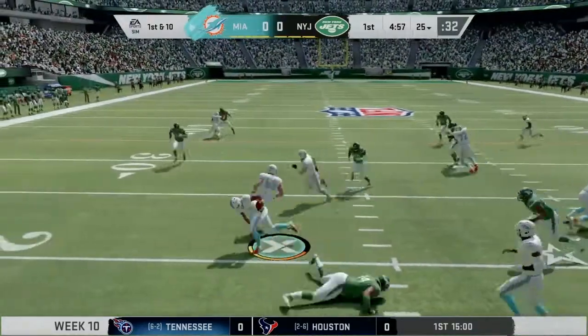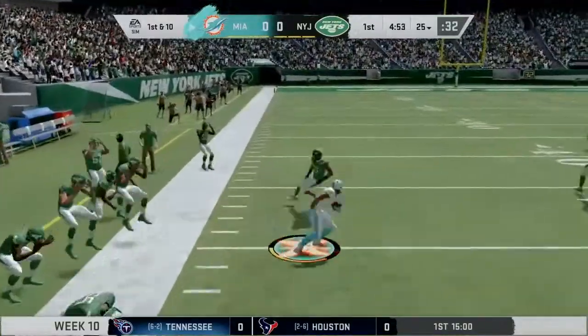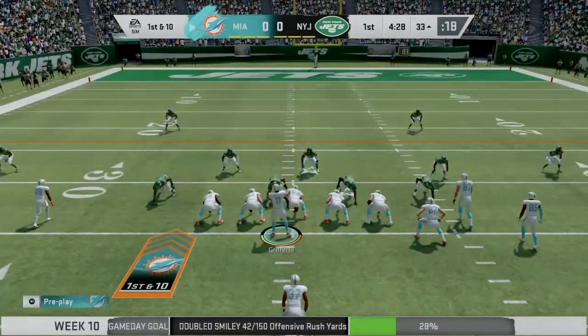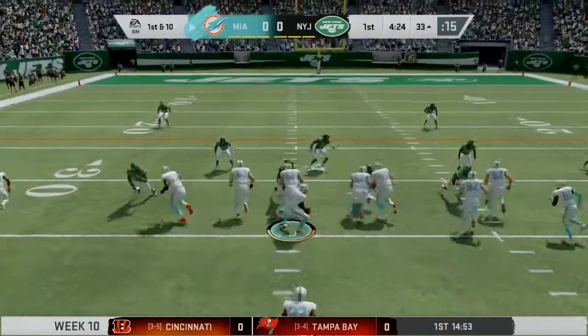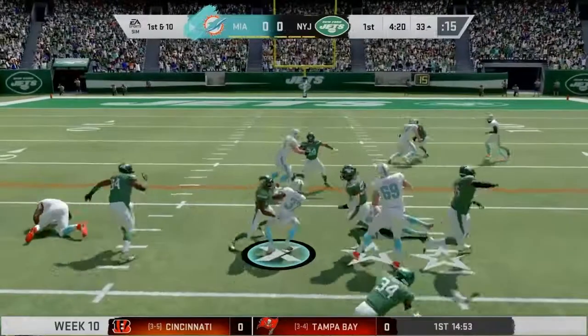The first carry for the former Nittany Lion. This is Saquon Barkley. He'll have a first down past the 40. And the big play changes the complexion of things. Here's 1st and 10 just outside the 30. Now Saquon Barkley. Oh, refusing to go down.